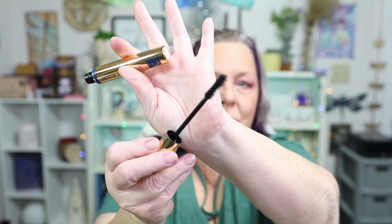This next product I am quite excited about. It is a mascara from Oma Beauty. Salute to the Sun Drama Bomb Mascara, and it is in the shade Kem, K-E-M. It's black. This bestseller is now dripping in gold. The unique hourglass-shaped wand grabs and lifts each lash, delivering extreme volume, while the nourishing formula moisturizes and promotes lash growth. Well, how about that?